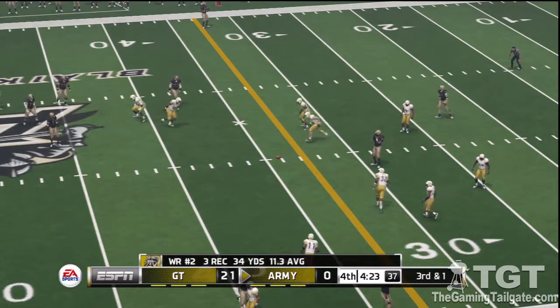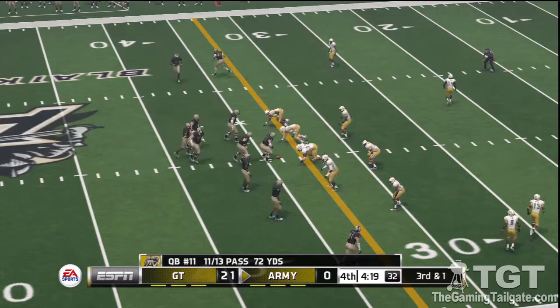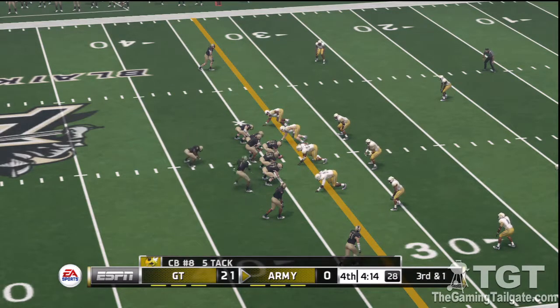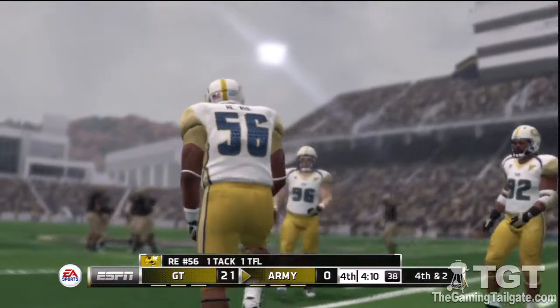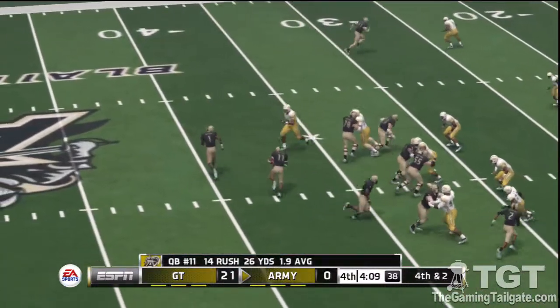Is it going to help the quarterback's confidence? That'll make it third and one. They got to him, and he did not get the first down. He never really had a shot. They were on him almost as soon as he took the handoff. That'll make it fourth and two.